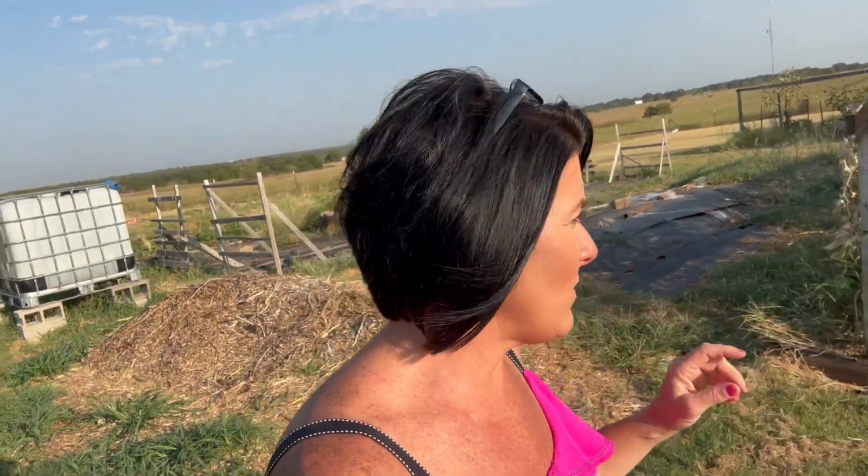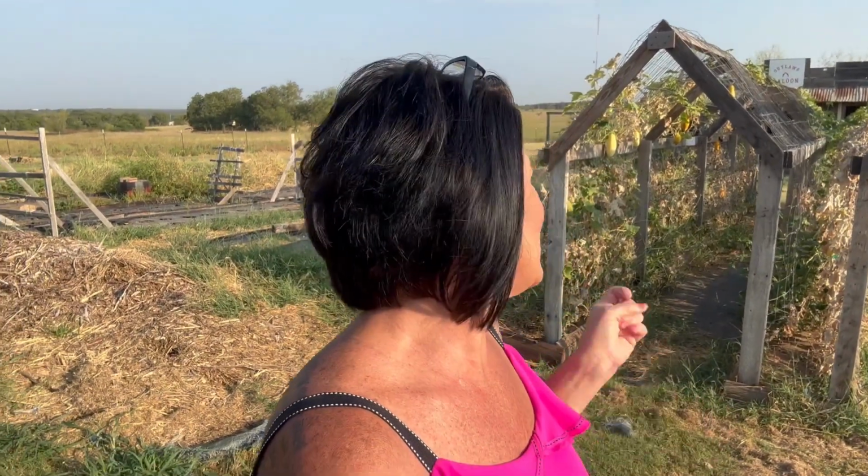This hasn't been cleaned up yet, but this is the hugelkultur bed. Look it up on Two Oaks Farm Talk. You'll know what I'm talking about. And then these are my newest thing in the garden. These are the cucumber tunnels. You can look that up on Two Oaks Farm Talk as well and see what that's all about.